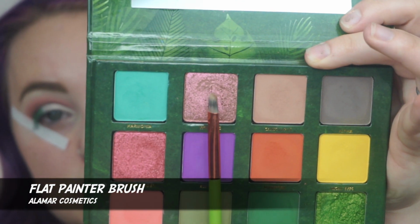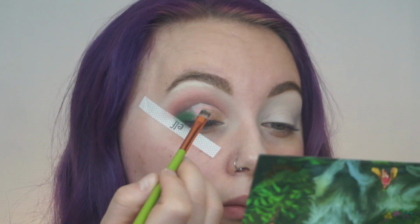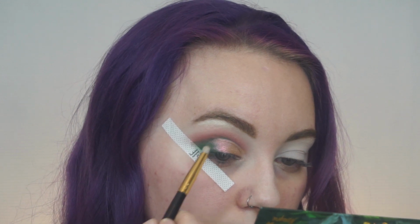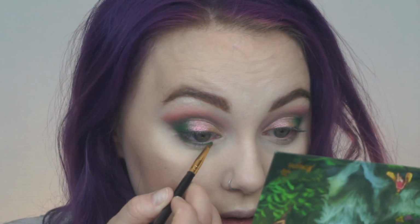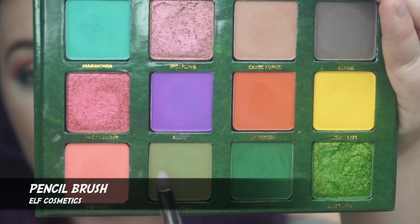After the cut in the crease, I always pat out the edge with my finger, and then I went in with the shade Wolfling and placed that right over the top. For the lash line, I used a small liner brush in the shade Ivy, and I just went across the entire lash line close to my lashes. And then I went in with the shade Furnace and smudged that out and blended it out to give it a smokier effect.